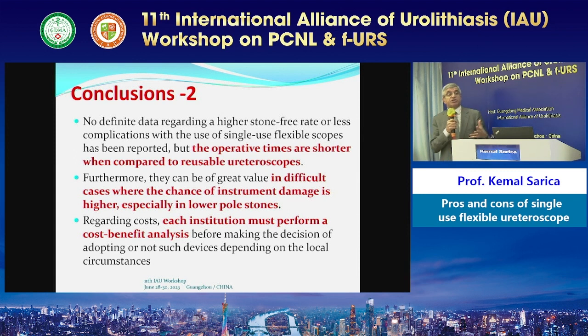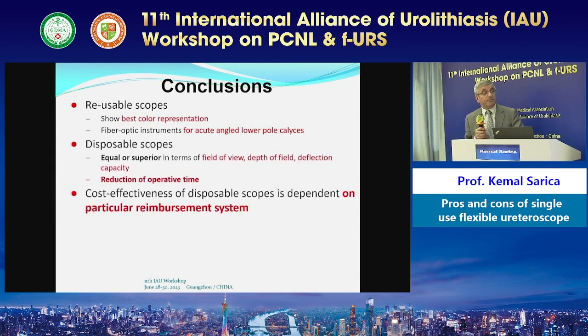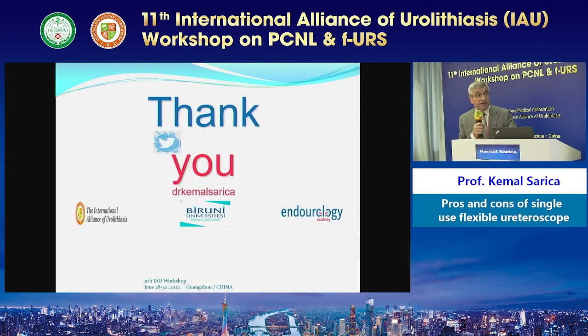Regarding cost, each institution must perform a cost-benefit analysis before deciding whether or not to adopt such devices, depending on local circumstances, also state rules and the approach of the Ministry of Health. In conclusion, here you see again potential indications for disposable scopes: unfavorable location of stones, procedures with expected difficulties, surgeons with low experience and a limited number of cases, backup, and severely infected cases.